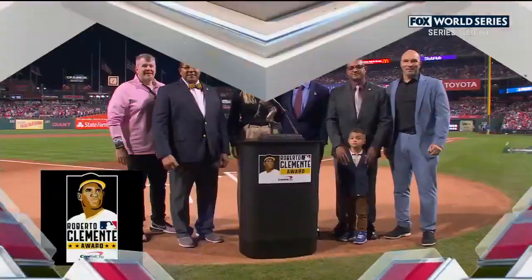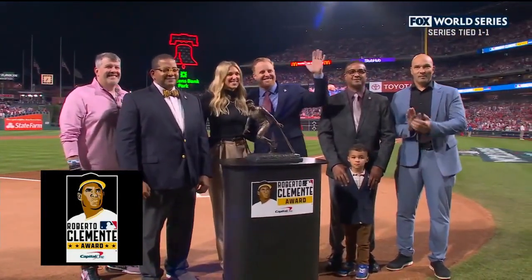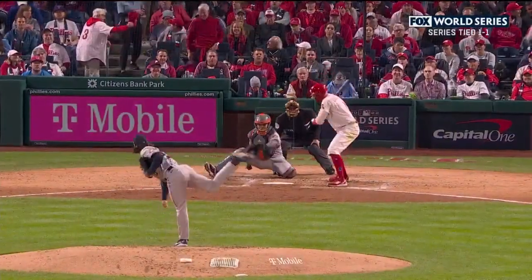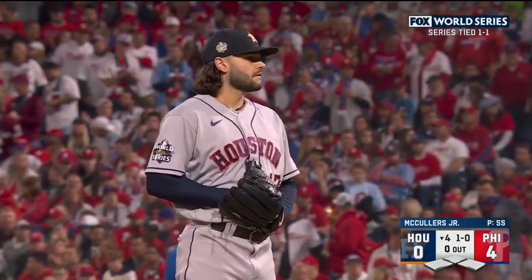Major League Baseball gives away the Roberto Clemente Award this year to Justin Turner of the Dodgers, presented by Capital One. Justin, for his contributions on and off the field, supporting those in his community. Him and his wife Courtney do so much in Los Angeles. And go to MLBcommunity.org to learn more.